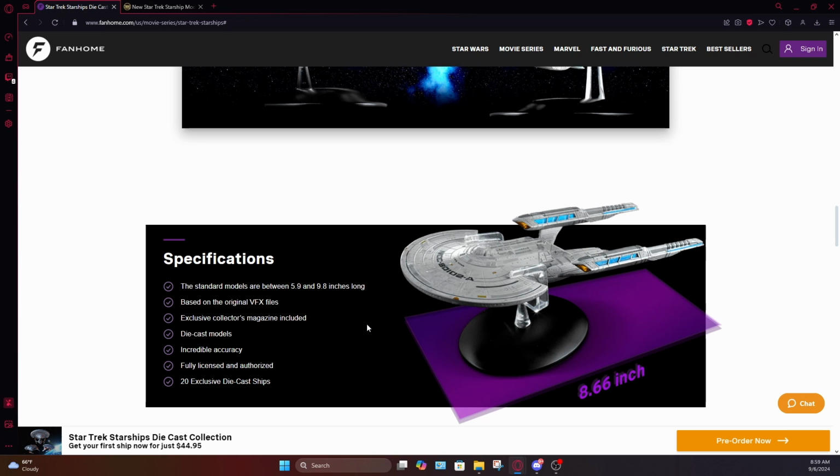That Eagle Moss was doing the same thing with the later shows. Exclusive collector's edition magazine. So yeah, they'll have a magazine that'll have like background information on the ship, just like Eagle Moss had. Diecast models, incredibly accurate, fully licensed. We also know the size of the collection is going to be 20 ships for the whole collection.